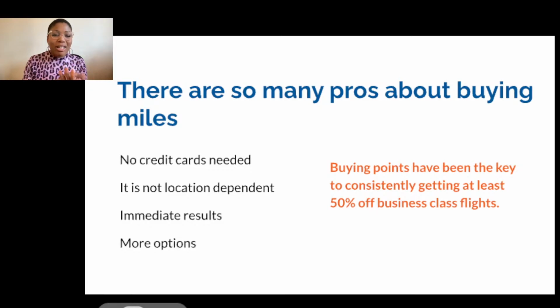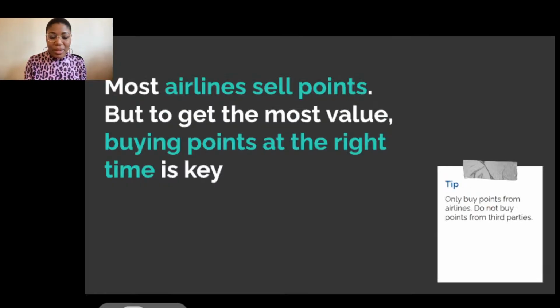So for me, there are just so many pros about buying miles. And this has been the key for me to be able to consistently get at least 50% off business class flights. And the truth is, most airlines sell points. But to get the most value from buying, you need to time them.